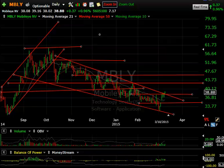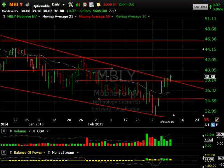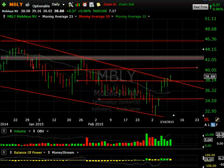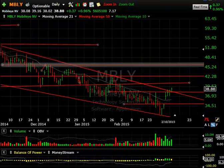MBLY swing trade acting well. It's been up for 6 days in a row. And today, decisively through the 50, and by the way, through the declining top line, leaves me thinking it may extend towards 40, maybe even get up to 42. Those are my short-term targets.